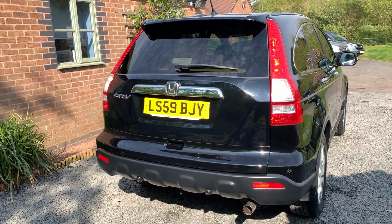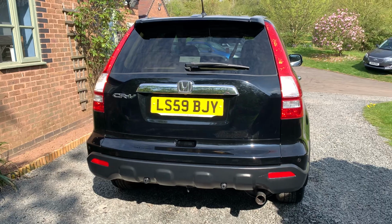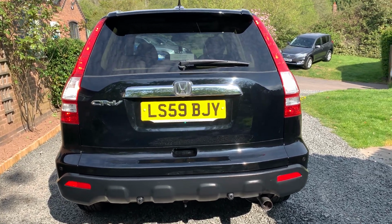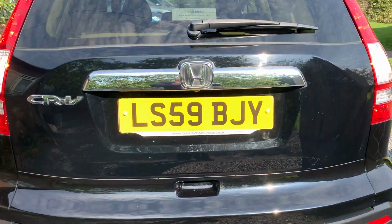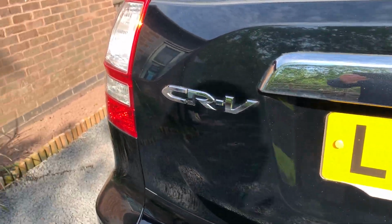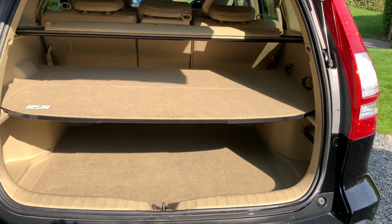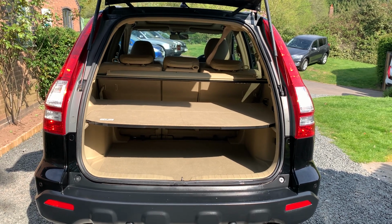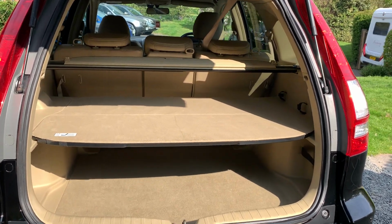Moving on to the rear seats, again clean and tidy. Seat backs, door cards, all in good shape, as too is the headlining. Being the EX, top of the range, the car comes packed with factory options.